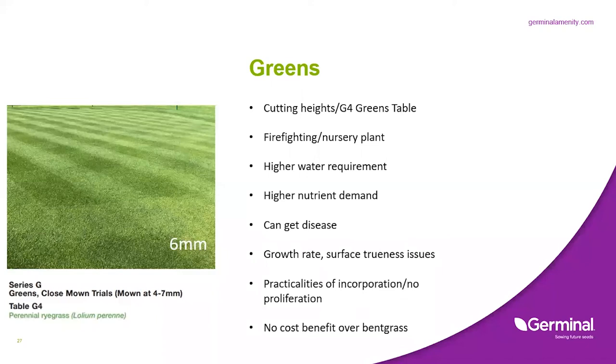Now, I appreciate a lot of guys are using PGRs anyway, but if you're cutting a green at 6 a.m. in the morning, and by 4 o'clock in the afternoon the growth rate of a ryegrass is quite strong, and by nature it wants to grow upright, you could run into some surface trueness issues there, and it's a problem you could live without.